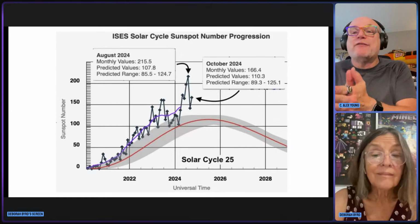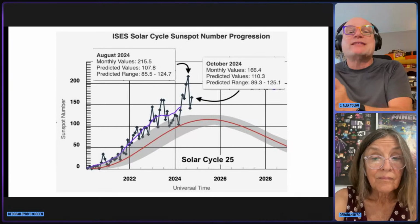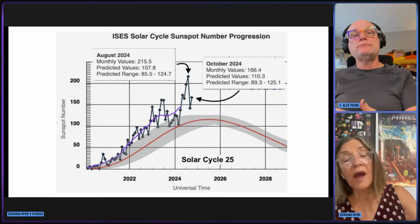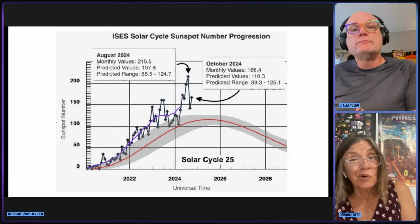And so that may be the first peak. And then the second peak would be the peak for the southern hemisphere. Right. But my understanding is that we can expect high activity on the sun for maybe another year.